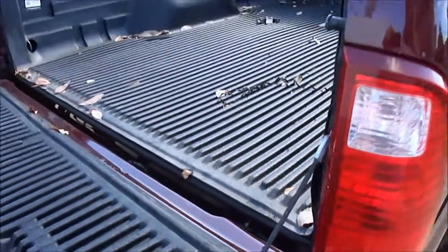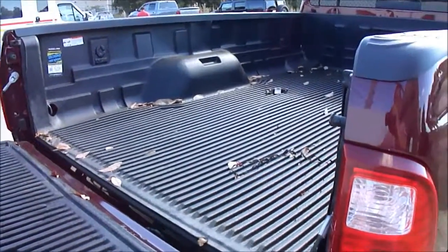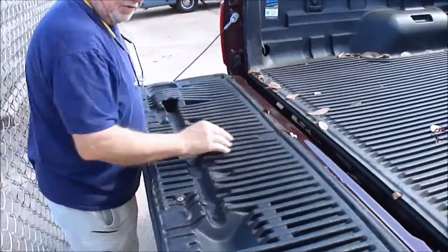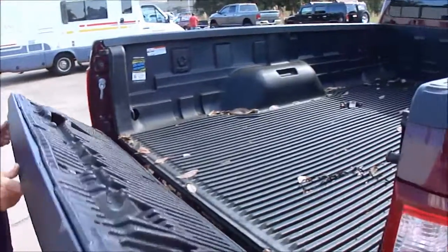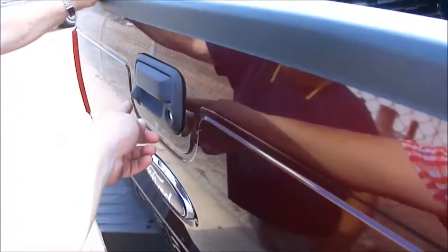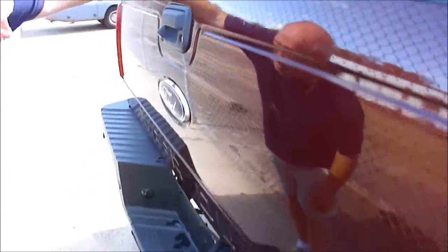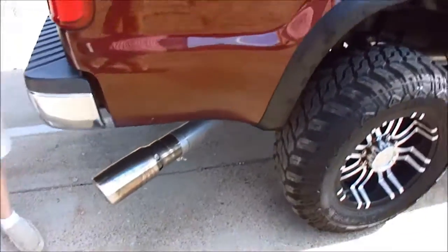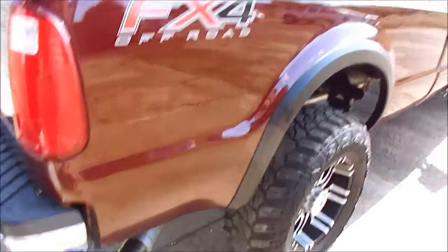I don't think anything's been in the bed, folks. It doesn't appear to be. See, you'd have scratch marks on that. That's factory paint, not a scratch, not a mark on it. All factory paint. There's your backup camera. Got parking sensors. Got the big chrome tip. That's the man tip.